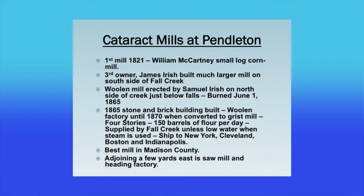The Cataract Mills of Pendleton. The first mill, 1821, William McCartney, small log corn mill. The third owner, James Irish, built a much larger mill on the south side of Fall Creek. Woolen mill erected by Samuel Irish on the north side of the creek just below the falls. It burned June 1st, 1865. The 1865 stone and brick building built a woolen factory until 1870 when converted to a grist mill.